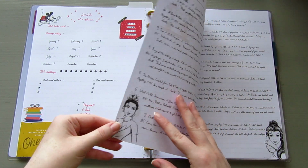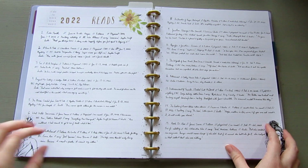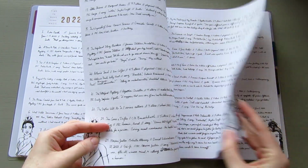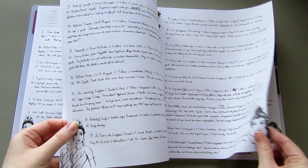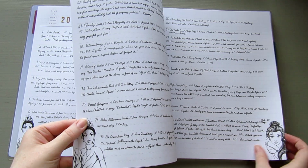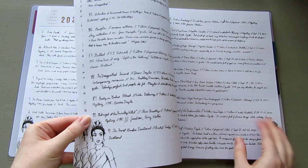And then when you turn the page, you start into the actual 2022 reading log. So this is a lot of pages. I've read a lot of things this year. I've been having a lot of fun with these spreads, and with just keeping all this information in one place.